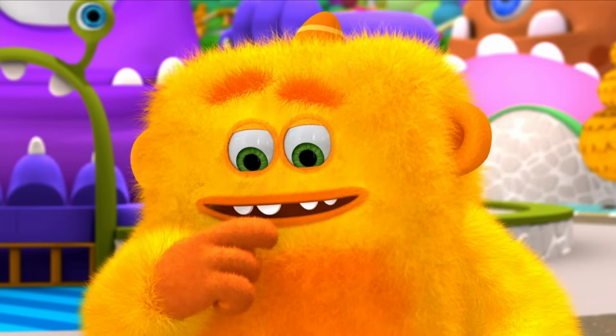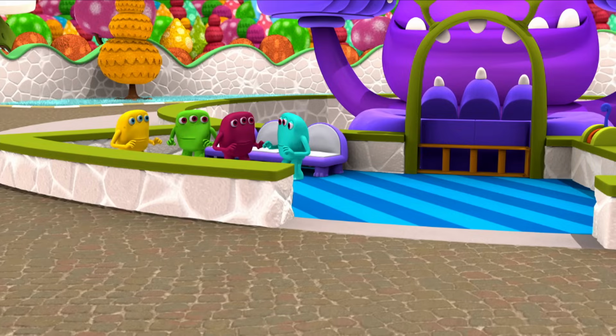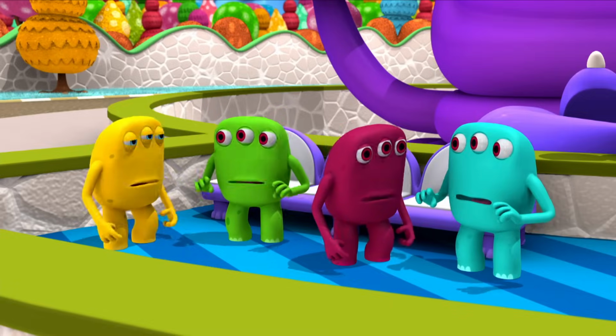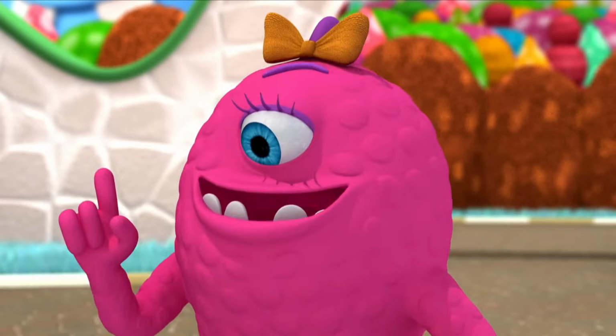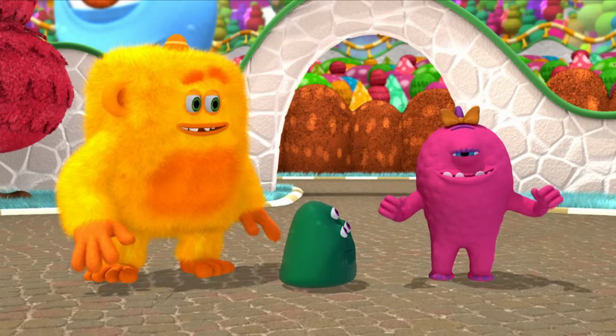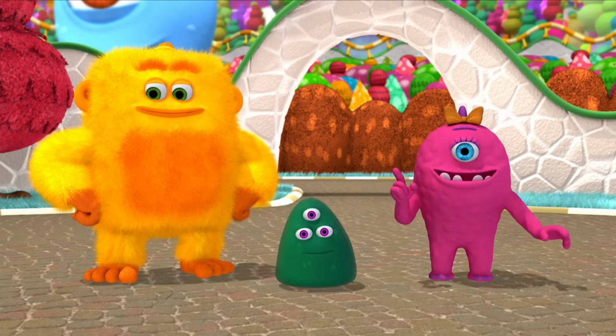Okay, so we need to subtract something to make the gate open. But what should we subtract? Oh, I know! Eyeballs! Silly Goo, I don't think eyeballs are what we need to subtract. Let's think, squad. If we can figure out what we have too many of, we'll know what we need to subtract.